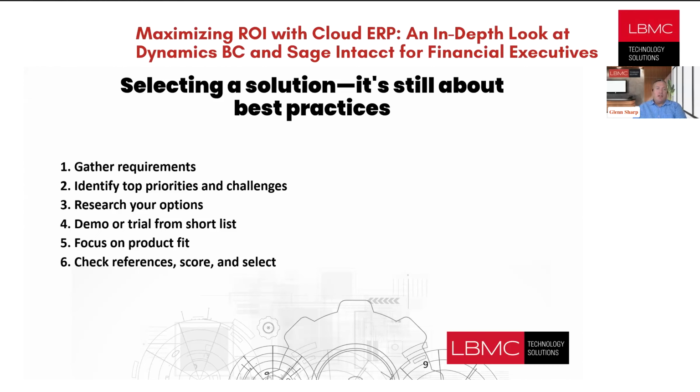And then number 6, check references, score, and select. So be sure you carefully screen vendor references. Make certain that vendors provide access to happy and successful customers, but don't overlook those trusted online forums like G2 or Salesforce.com App Exchange, where you can access unscreened and unfiltered feedback about vendor performance.